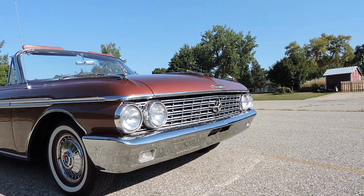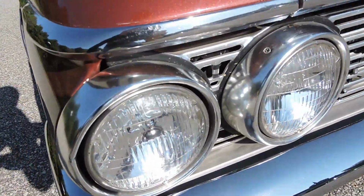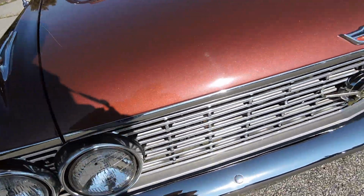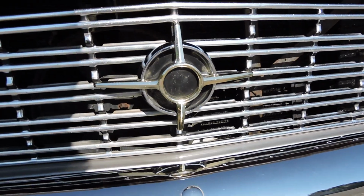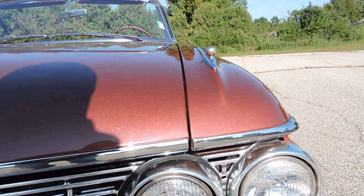The grille is in excellent shape. As we look at the headlight trim, stuff like that, it's in great shape. We have a little ding in this corner of this one, but really all in all, it's in great shape. Sorry about the shadow in the way.